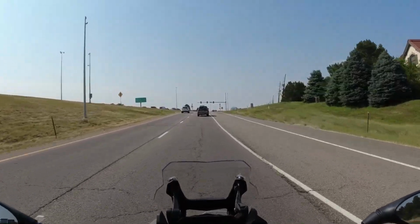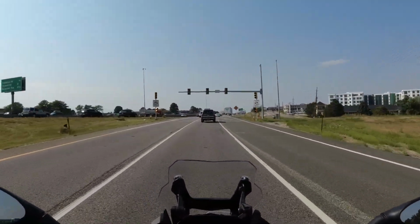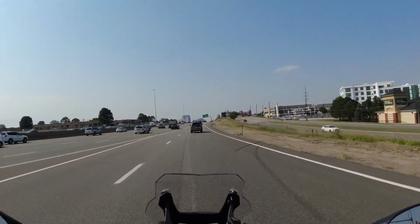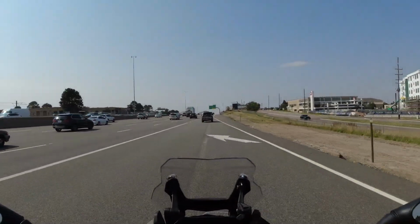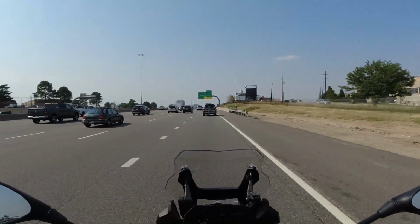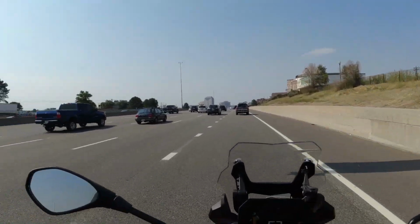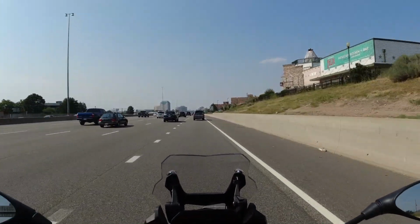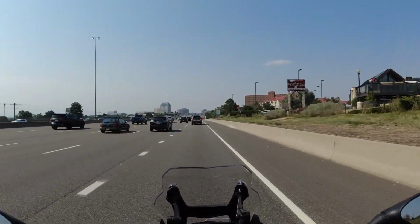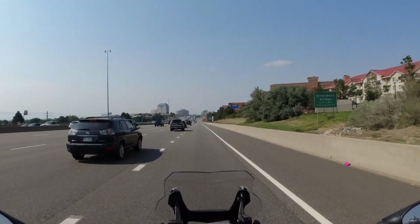All right, let's see what this baby can do on the highway. You know, some of these sport adventure bikes are a little bit buzzy in the handlebars. A lot of times it comes down to the, wow. So I'm going 60. Yeah, I'm in top gear. I know why they have the RPM, because you can't really tell what gear you're in when you're on the highway. There's so much wind, and it completely drowns out the noise of the bike.